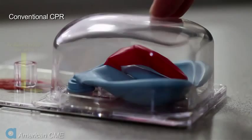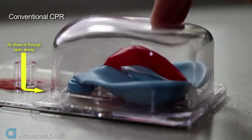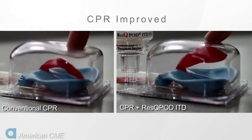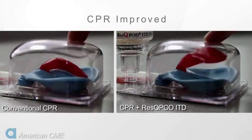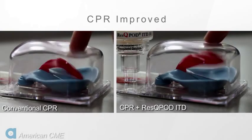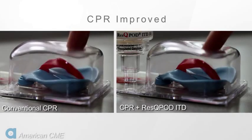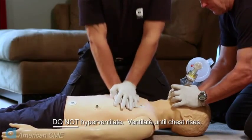One of the inefficiencies of conventional CPR is that air is drawn into the chest as the chest re-expands. This wipes out the vacuum that we rely on to fill the heart. The ResQPOD ITD corrects this problem by selectively preventing air from being drawn into the chest during recoil. This optimizes the vacuum in the chest. Studies have shown that this increases blood return back to the heart, lowers intracranial pressure, and increases blood flow to the brain by 50%. It's also important to avoid hyperventilation.